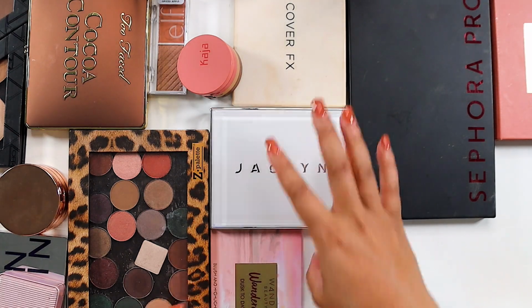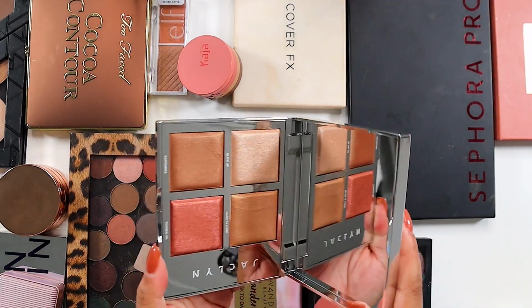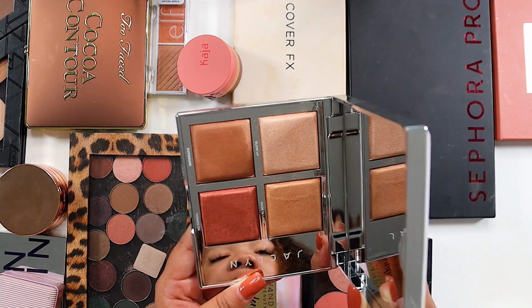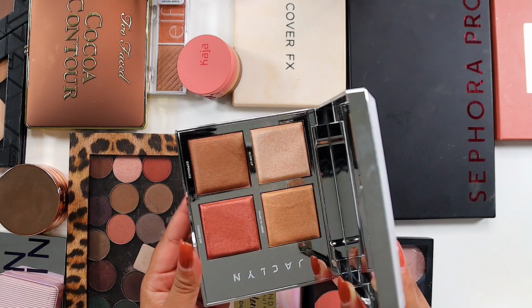Okay, let's pull up the Jaclyn Hill highlighter palette. This is when she came out with her brand. I think it was right after that lipstick fiasco, and she came out with this palette. I actually used this for quite a while, and I did really love it. I just don't find myself reaching for it at the moment. So she goes.